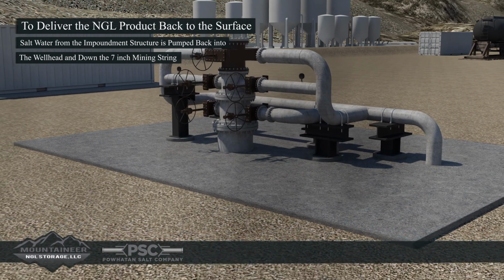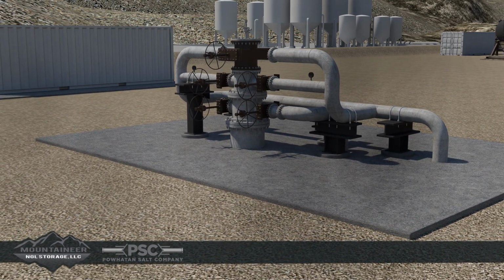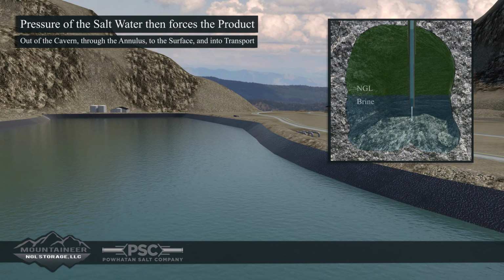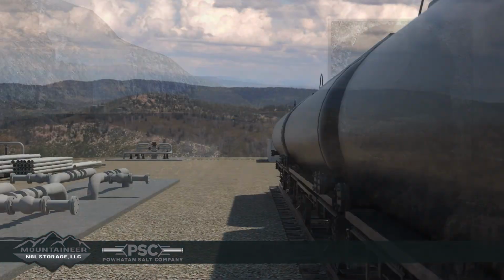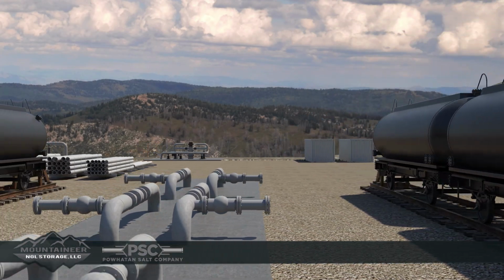To deliver the NGL product back to the surface, the salt water from the impoundment structure is pumped back into the wellhead and down the mining string. The pressure of the salt water then forces the product out of the cavern through the annulus to the surface and into the tanks or pipeline to be delivered to customers as desired.